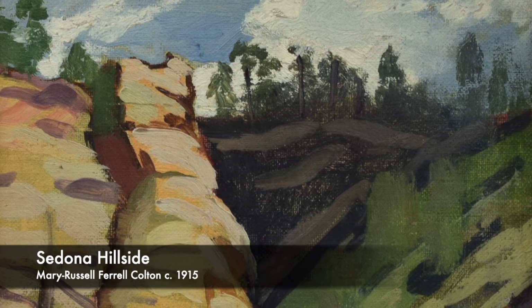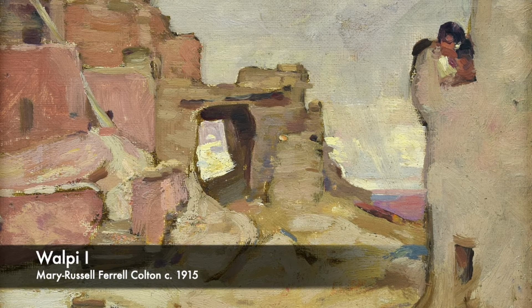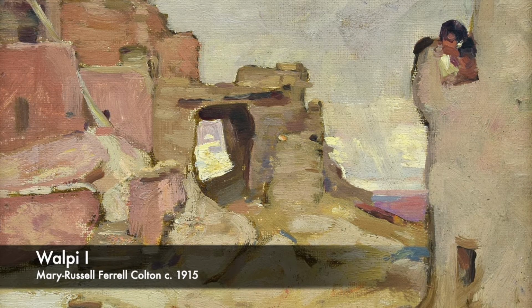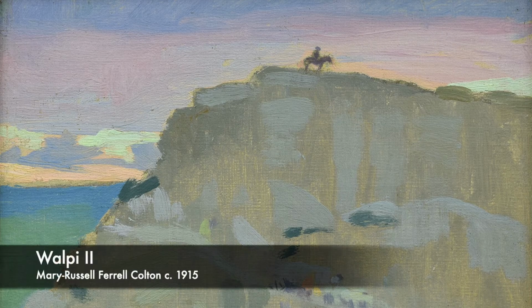You had people like Maynard Dixon who were here. In fact, he was here even earlier. He got here in 1900. But as women artists go, she was one of the very earliest. You had Kate Cory. She was another one that was very early, painting at Hopi. But Mary Russell Ferrell Colton painted at Hopi, Walpi. She did wonderful examples of early imagery of Native American and landscape.